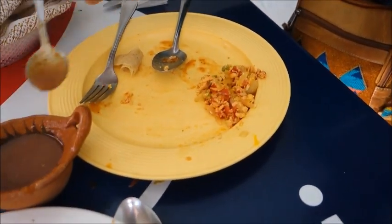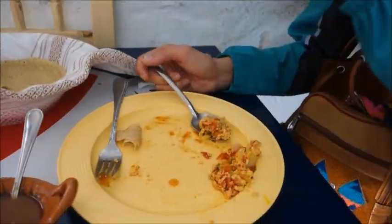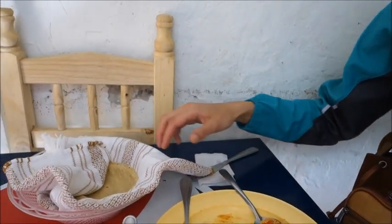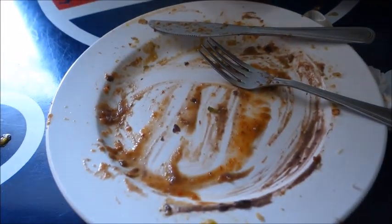Chonghui had a scrambled egg looking thing. It's a decent price, $1.50, and it's very nice. It came with tortillas and salsa, scrambled eggs with onion, tomato, habanero maybe. And I had traditional huevos rancheros. And it's gone. Another $1.50. It was $3.20 for our breakfast. Decent price.